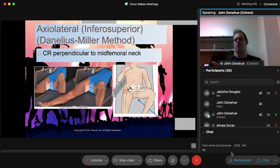I've done a lot of Danelius-Miller X-rays. When I worked at Texas Children's, we had kids come in with broken hips all the time, and we could not do normal hip X-rays, so we always had to do these Danelius-Millers, and they are invaluable X-rays, beautiful X-rays when you do them right.